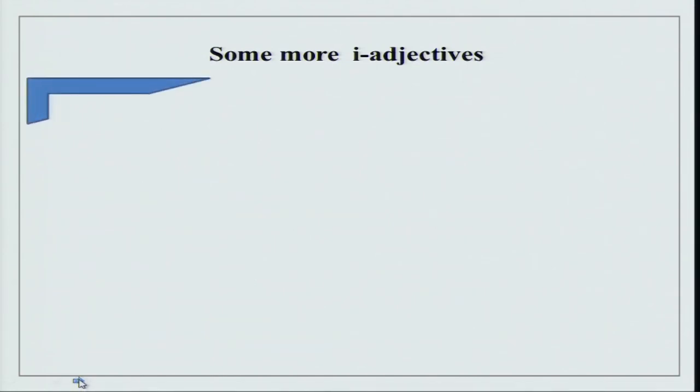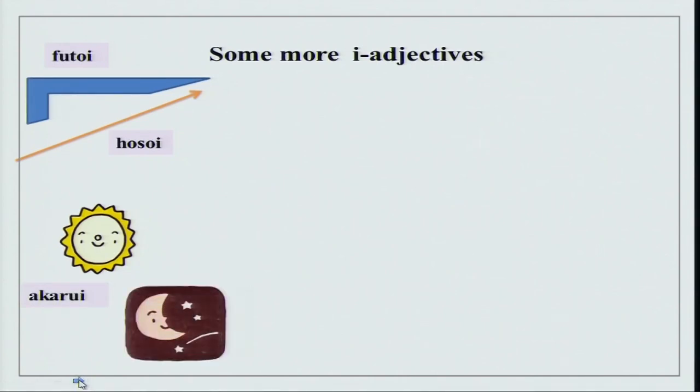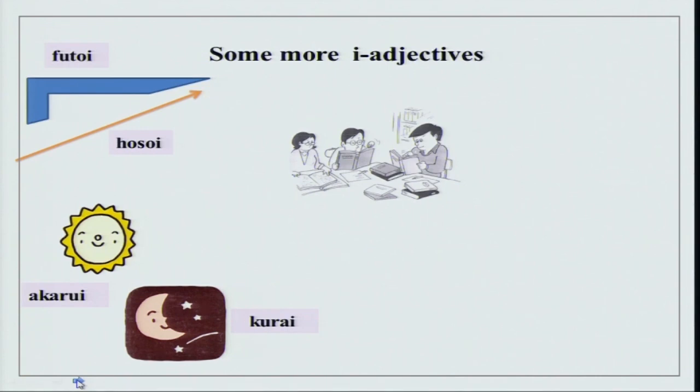Now you can see we did futoi in our previous slide. This is also for shapes over here, futoi, and then we have hosoi, thin, for shape and size. Then you can see the sun shining bright, akarui, and we have the moon in the night, it is dark, kurai. Then we have these people working somewhere, reading, writing something, busy with something, that is isogashii. And this girl sitting doing nothing, that is hima. So well, opposite of futoi is hosoi, akarui is kurai, isogashii is hima.